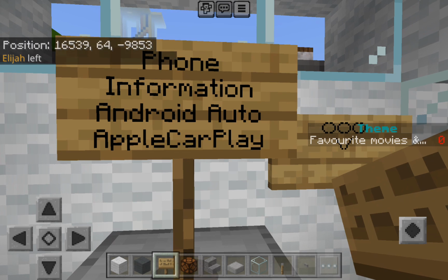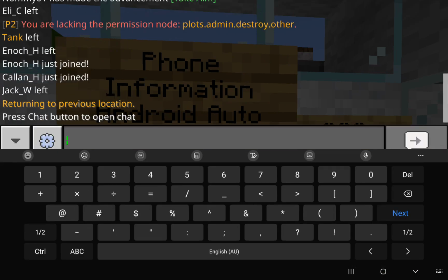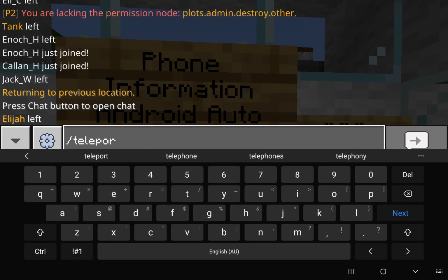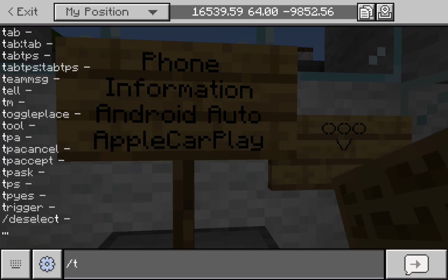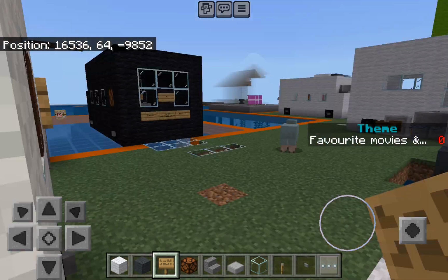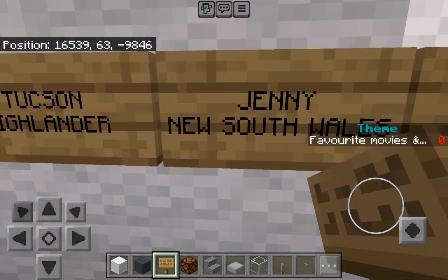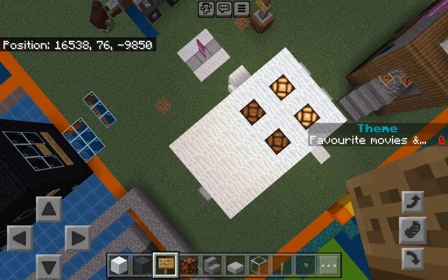Elijah left. You will have to move back to the plot now. Is that the car? We have one kind of plot.